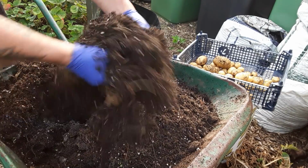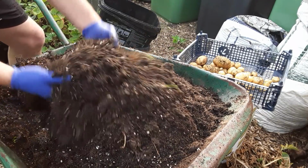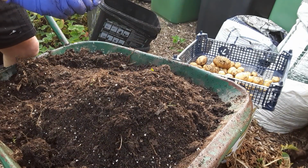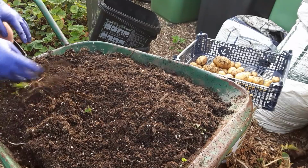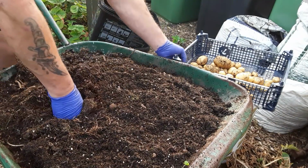Manure does go a bit hard and dry. This bucket wasn't as dry. Get all the baby potatoes out so that we don't end up with too many volunteers. I've never known me not get any volunteers. Get rid of that clover.